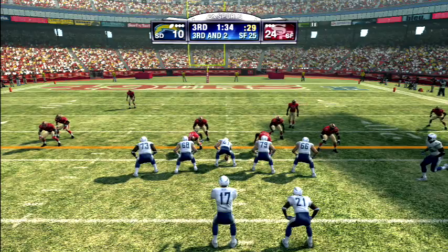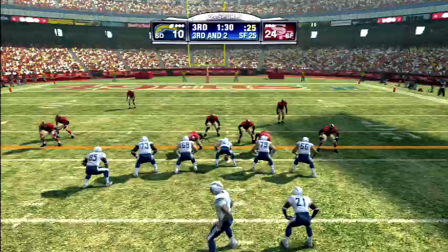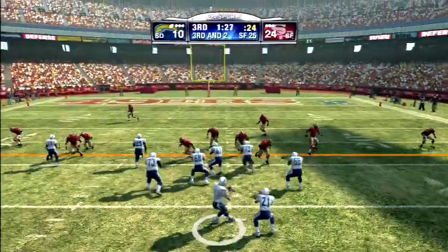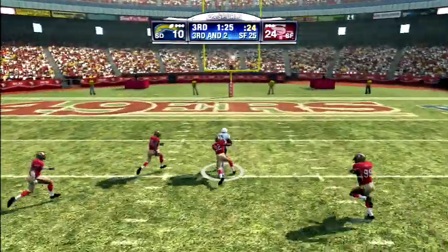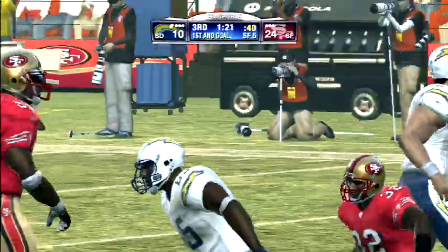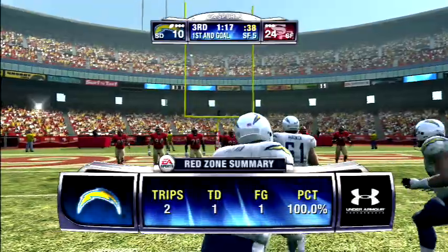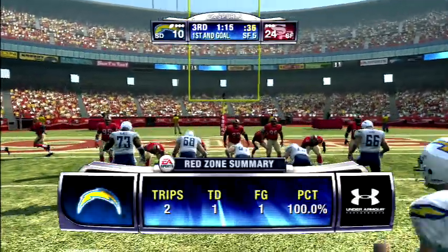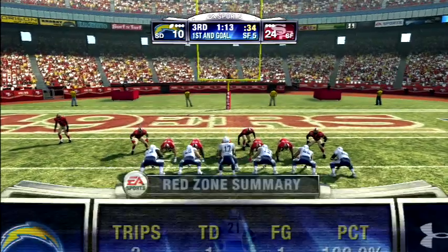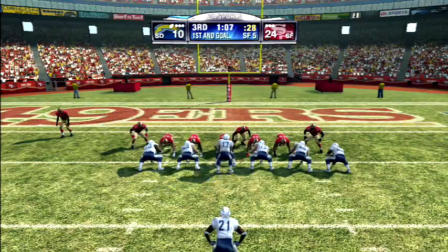Gates is the motion man. Rivers drops back. Makes the catch. They bring him down, and it's 1st and goal. And a great pass by the quarterback to convert for the first. And what we're seeing out of this quarterback is a variety of throws. Yes, he has the ability to zip it in there when he needs to, but we've also seen some touch throws, a very complete repertoire.